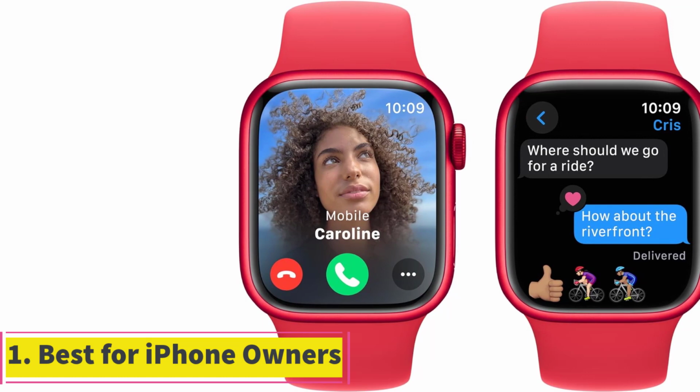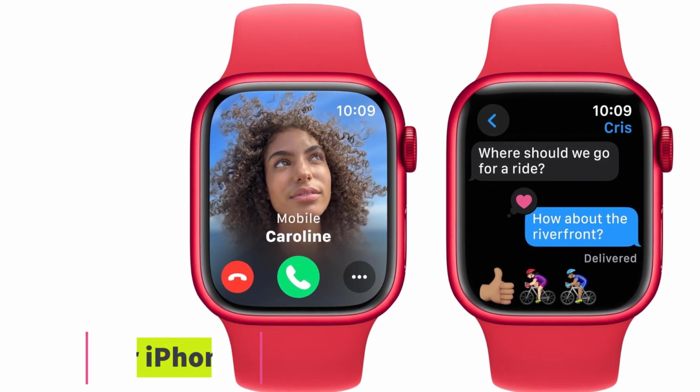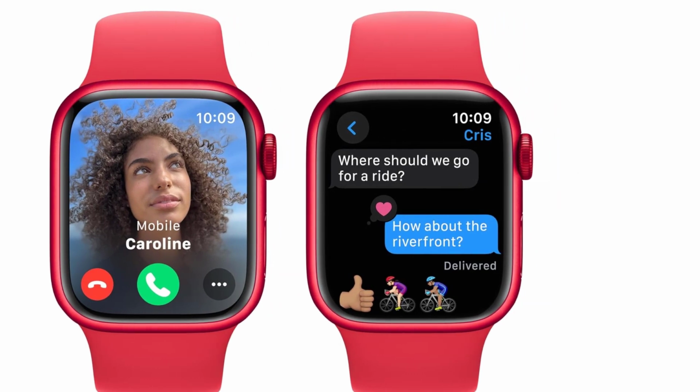Number 1. Best for iPhone owners. The Apple Watch reigns as the top pick among smartwatches, thanks to its leading operating system, watchOS, and abundance of apps designed to reduce reliance on your phone.